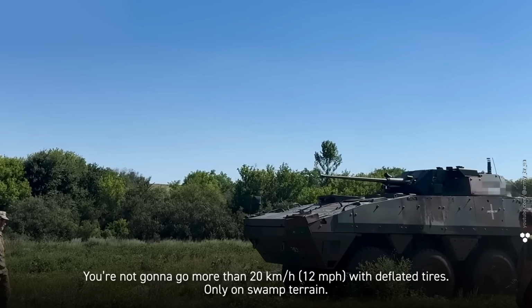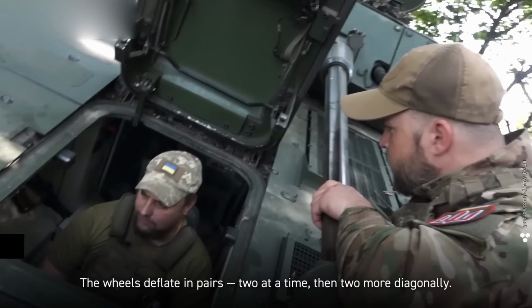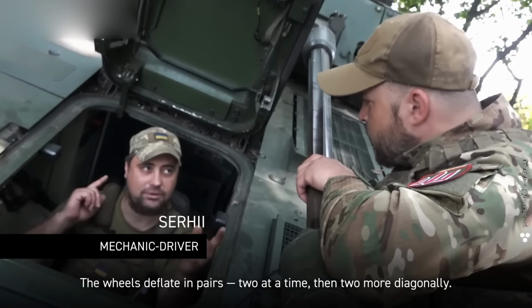You're not going to go more than 20 kilometers per hour with deflated tires. Only on swamp terrain. The wheels deflate in pairs. 2 at a time, then 2 more, diagonally.